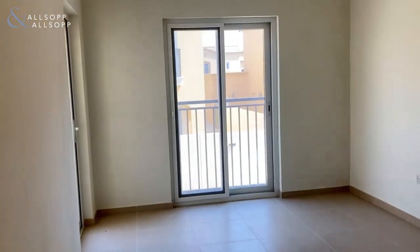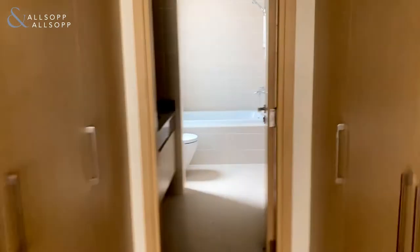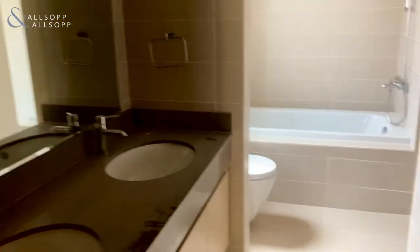Master bedroom, again with a balcony. Storage area and bathroom.